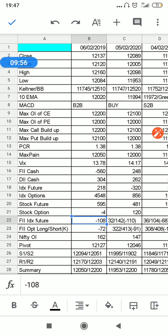From FIIs through option their long short position. Previously they were 91,000 contracts short, now they are 72,000 contracts short, which is again good. But today's F&O data we should not look at much because it is also the adjustment of the weekly expiry. So from tomorrow we'll have a better view for this week. Okay, Nifty OI, now this is very good. See, Nifty OI has jumped from 147 to 162, that is 1 crore 62 lakh contracts outstanding, but again it is expiry, so we should not put too much emphasis on today's data. Tomorrow should be fine.